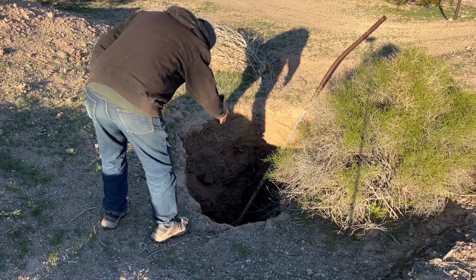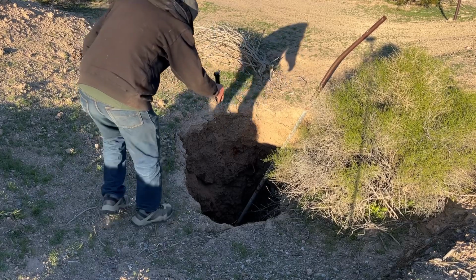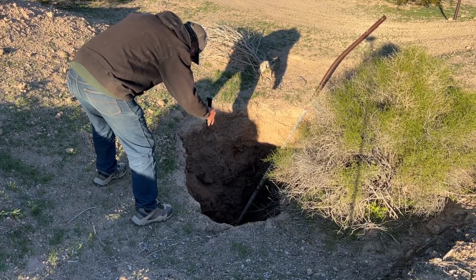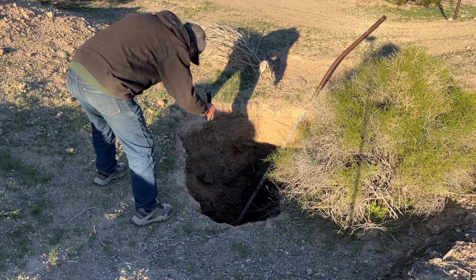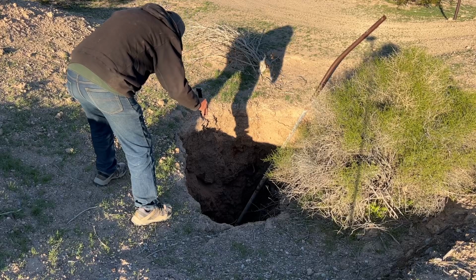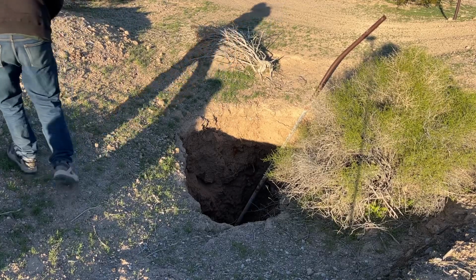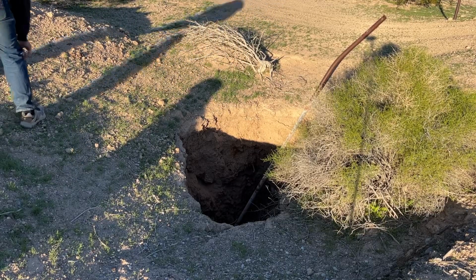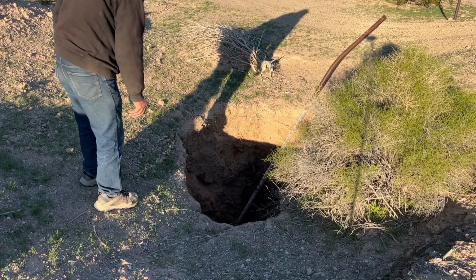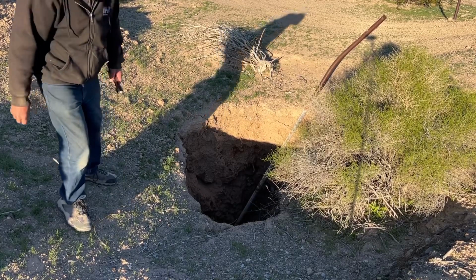And you cannot see the bottom. Wow, that's deep. Oh my gosh. I see where the water pipe goes through and back around, but that thing is deep, deep. Let me see if I can find a rock and throw it in there and see. Here we go. 1, 2. Wow. That's got to be at least 30 feet deep.